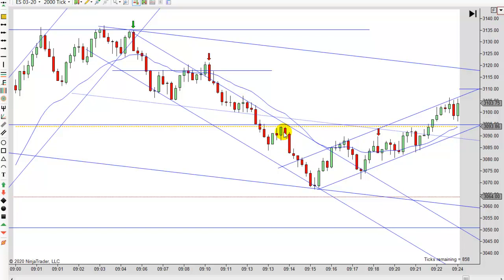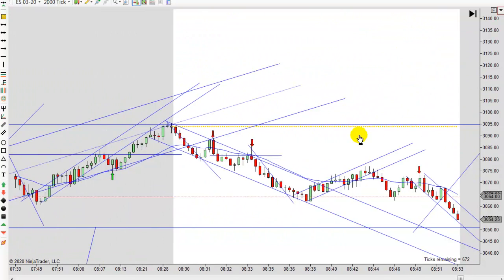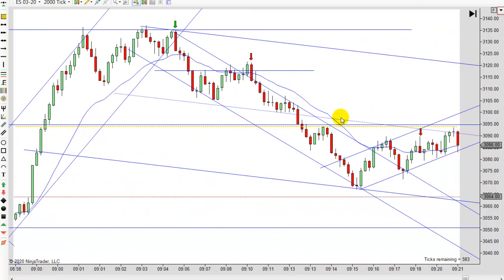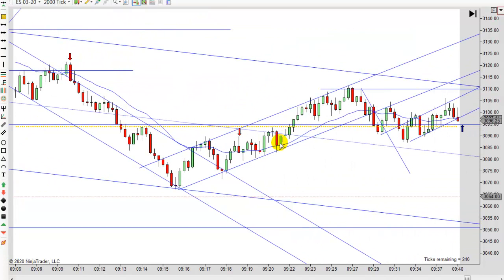There's another second entry right here. It didn't quite get back to the EMA, so I was a little afraid of it. We are breaking lower there again too as well. We're actually breaking back down inside the lower side of this thing.